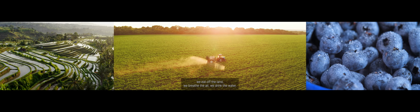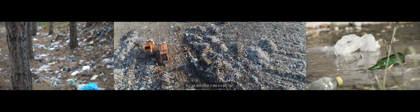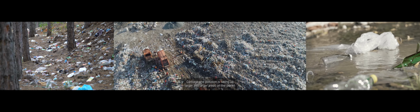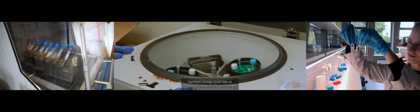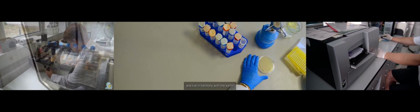The Earth we live on is a beautiful place. We eat off the land, we breathe the air, we drink the water, but we also treat it like a trash can. Garbage and pollution is taking up larger and larger areas on the planet and disrupting natural ecosystems. Synthetic biology could help us reduce our impact on the environment and live in harmony with the Earth.